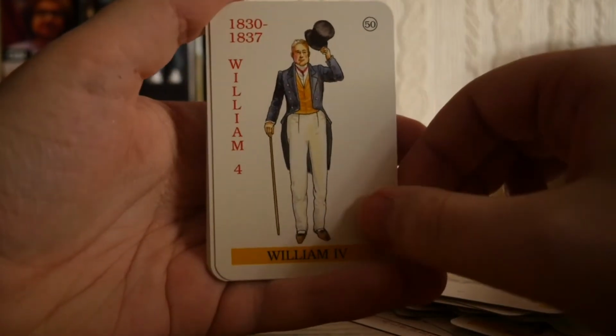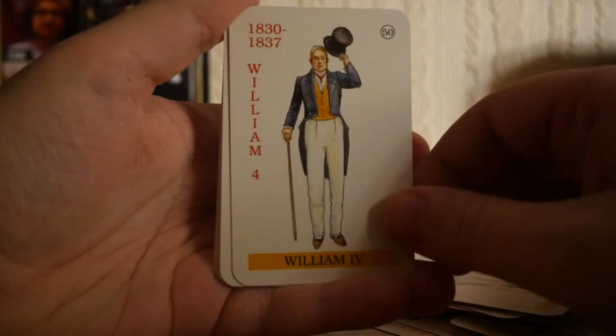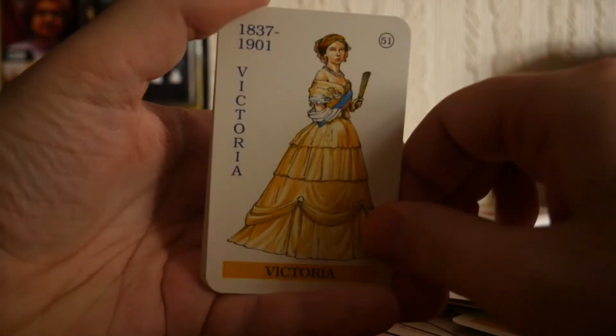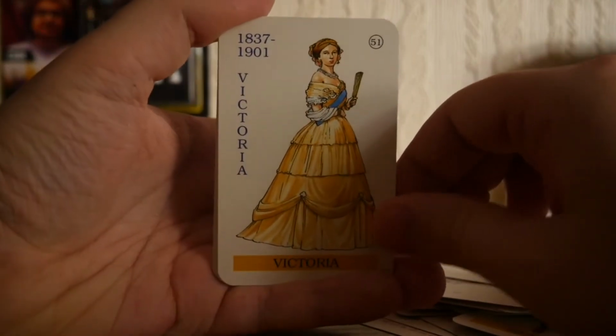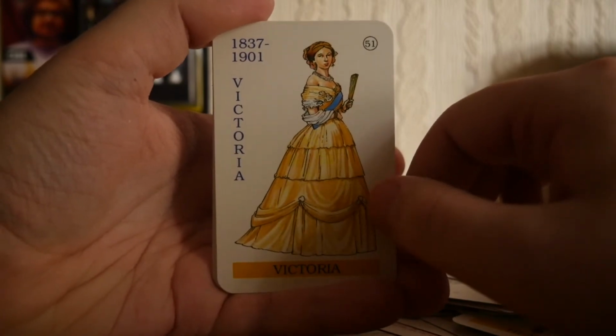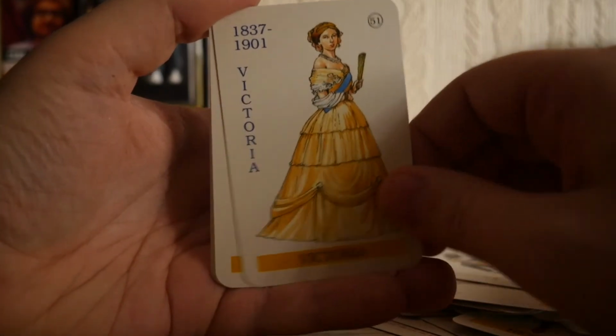And you've got William IV. See, now we're getting into ones that, even though are still quite recent, I still know very little about. And we've got Victoria, Queen Victoria, a young Queen Victoria as well. So you don't usually see pictures of her like that. It's usually an older Queen Victoria in mourning, etc., etc.